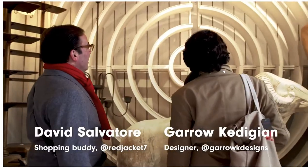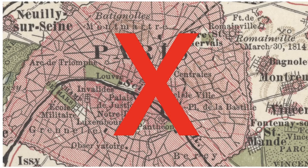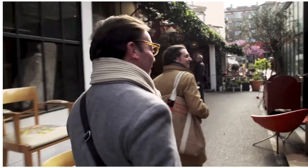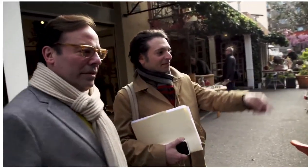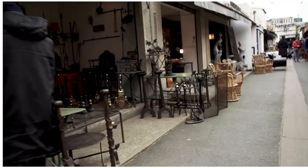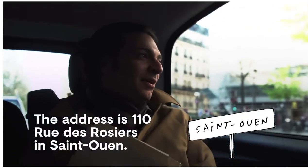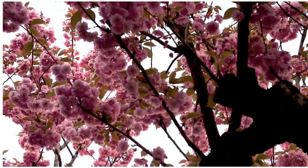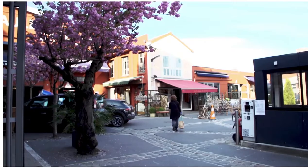It'd be great. The flea market is not part of Paris. It's actually right outside of Paris. The metro is a little bit of a distance from here, and the walk is a little bit complicated. I recommend that you take an Uber. It takes about 30 minutes. It's very important to tell the cab driver that you are going to Rue de Rossier in Saint-Ouen. Otherwise, they'll take you to Rue de Rossier in Paris, which is not the flea market.